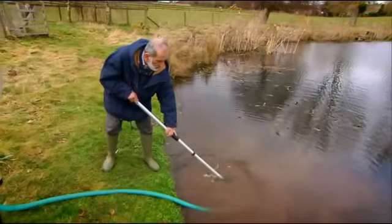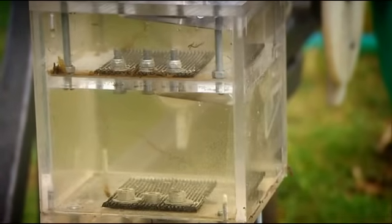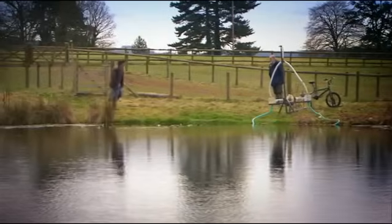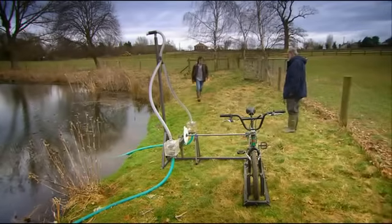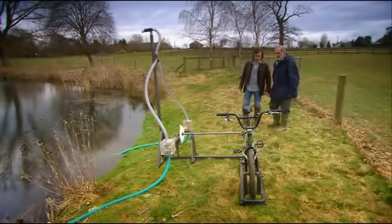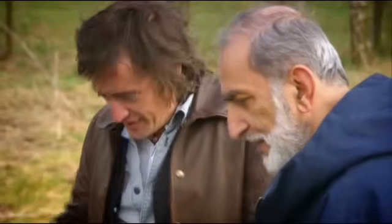Professor Al-Hassani is an expert in ancient technologies. And this pond is just what I need to see this pump in action. It's made from 21st century materials, but it works just like Al-Jazari's 13th century design. So this is the resulting well, not this exact one, obviously, this is a replica. So what is it? This is supposed to be a suction pump. So this is a suction pump?